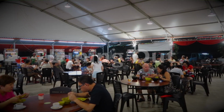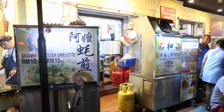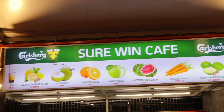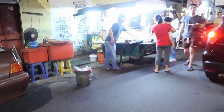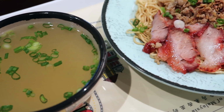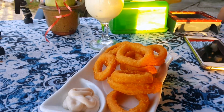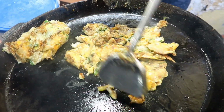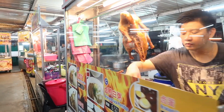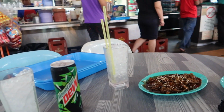So our next expense is dining out, and dining out consists of eating at places like Frandy Chan's, or the street vendors on Chulia Street, or some of the cafes like Sure Win around town. Each meal and a drink comes out to about 10 ringgit, and that's about $1.25, $1.50 in US. The food in Malaysia is superb, and no matter where you go, you're always going to find some good food, and the prices pretty much stay the same. So for about $1.50, be prepared to get a really, really good meal and a drink.